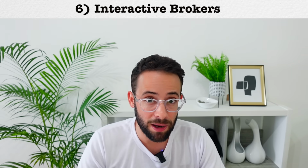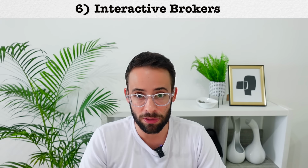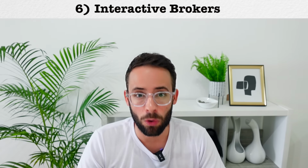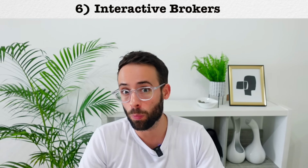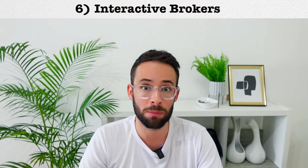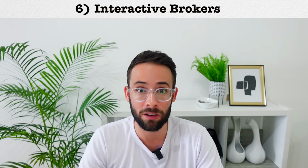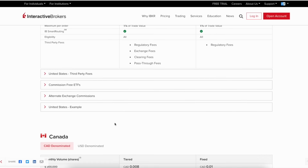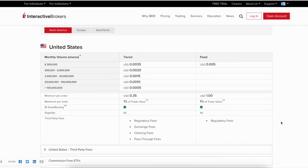And based on these fee structures, Interactive Brokers is the cheapest option out there for trading in US dollars. And also it's cheaper for trading in Canadian dollars than all of these platforms except for Wealthsimple. However, if you're going to be doing more advanced types of trading, then this is probably the best option for Canadian dollars as well. In terms of the pros, obviously it has those super low prices, and you can move high volume and high frequency transactions without getting hit with very high fees.